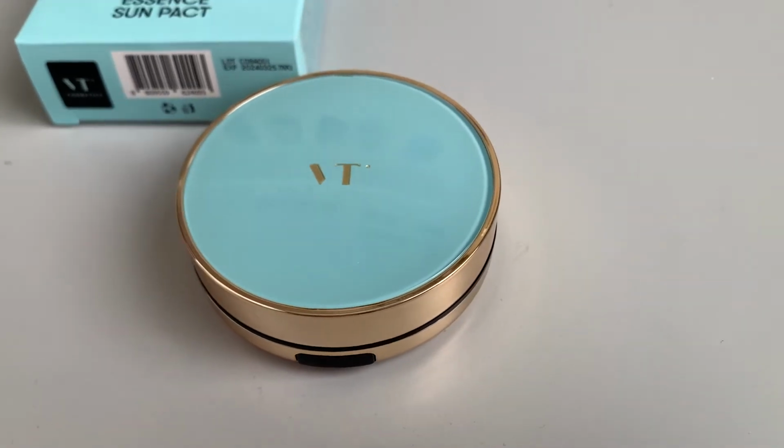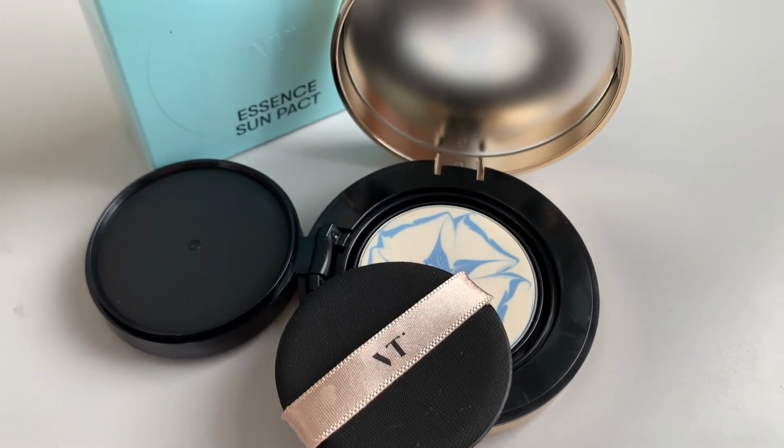Okay, so the first thing I got is the Essence Sun Pact by VT. This is how it looks. So it's basically a sunscreen in the form of a BB cushion. It looks very fancy, I'm not gonna lie to you. It looks very pretty. So when you open it up, it just looks like this. I'm actually wearing all the products that I purchased on my face right now, just letting you know. So I did already try it on. I did call it a BB cushion because it does look like a BB cushion, but it's actually not a BB cushion. It's more of a swipe, so you have to swipe it because it's really hard.